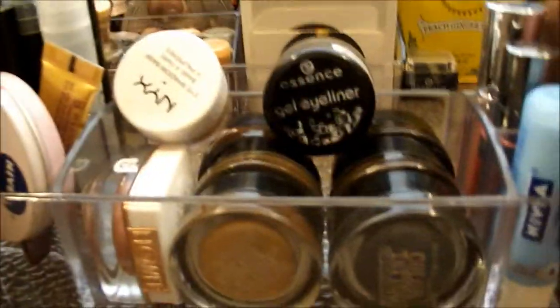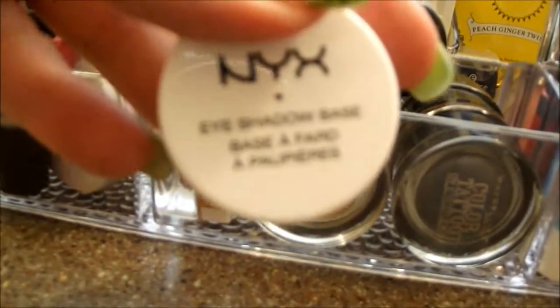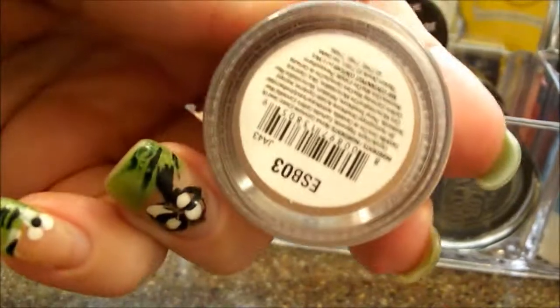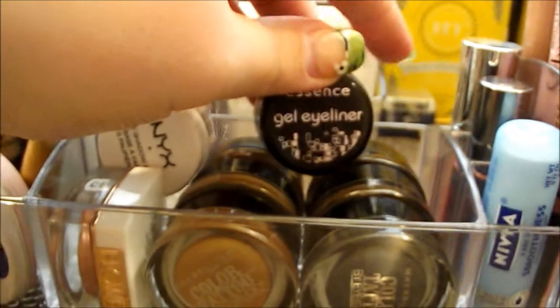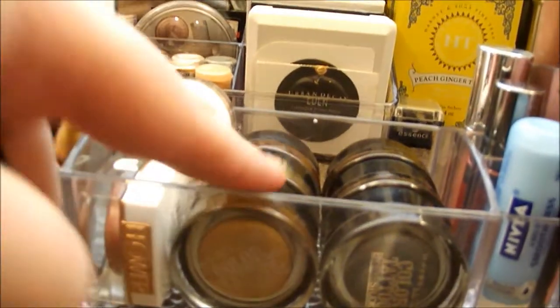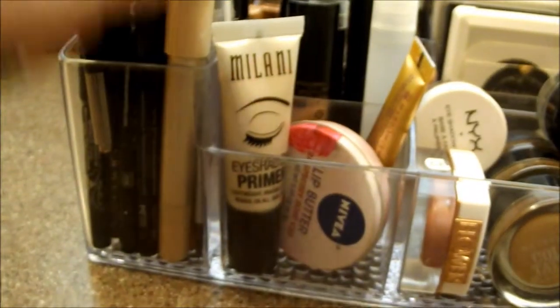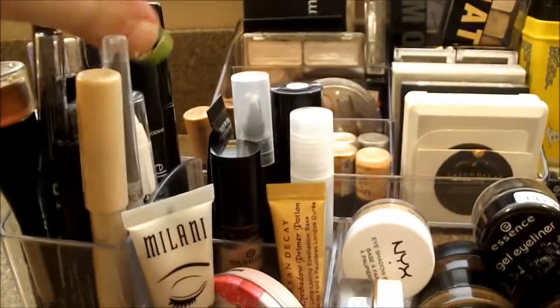So in the middle is all of my eye bases. So I've got like my NYX eye shadow base, which is not focusing. There we go. And this is just the skin toned one. I've got my Essence gel eyeliner right here, and then all of my color tattoos. And then I have a Flower Beauty one right there as well. So over in this little compartment, I've got my primers for my eyes. So I have Milani, and I have a little Urban Decay Greed, and then I've got like a lip butter in here that wouldn't fit anywhere else.